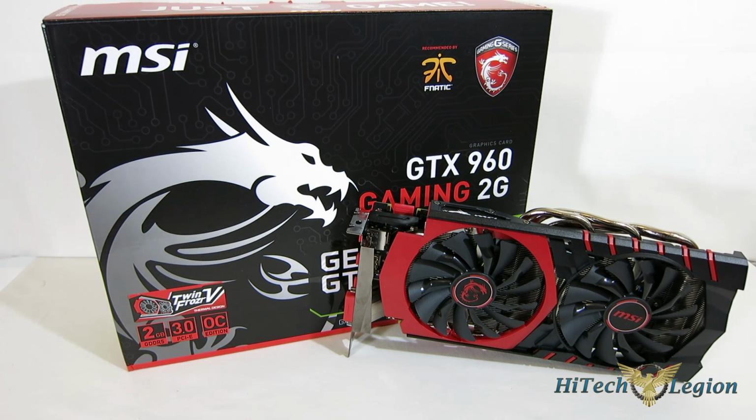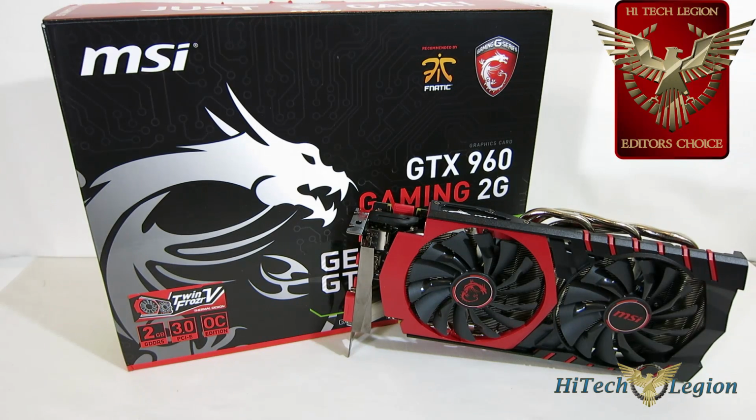So overall, obviously, I'm going to give the GTX 960 a High-Tech Legion Editor's Choice Award. We've never seen this kind of performance at this price point. The silence is absolutely incredible.